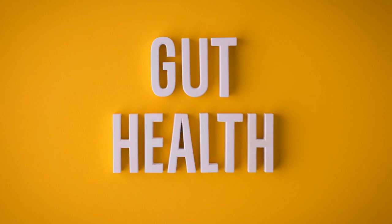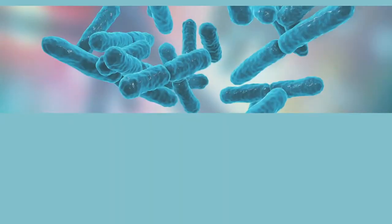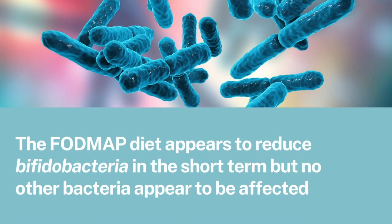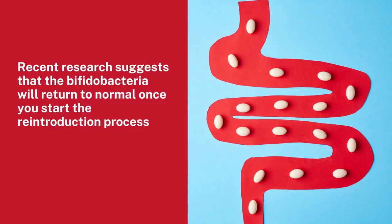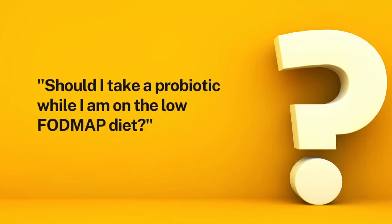So looking at gut health, one of the questions we get asked a lot is, will the low FODMAP diet be bad for my gut bacteria? Well, as I mentioned earlier, it does appear that the low FODMAP diet reduces a bacteria called bifidobacteria, but this appears to only be effective in the short term, and no other bacteria seem to be affected by the diet. Recent research suggests that those bifidobacteria actually look as though they return to normal once you start the reintroduction process. But it does emphasise that you really mustn't do the diet for longer than 8 weeks, and that the reintroduction process is absolutely essential.